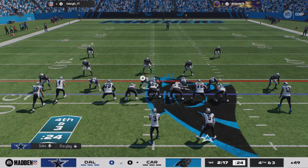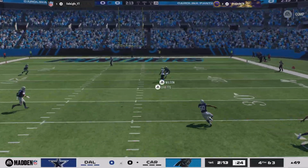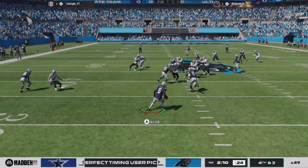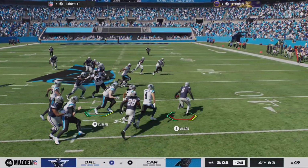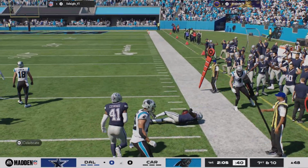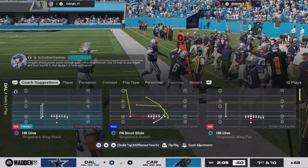Ready. Hut. On play action, here's Young. Taking a shot deep here. Defender's there. It's intercepted. Donovan Wilson picks it up. And the Cowboys have an early opportunity after the interception on the game's first series.